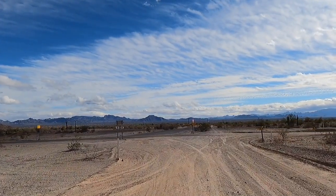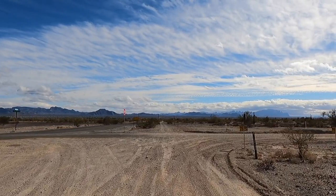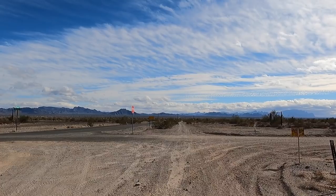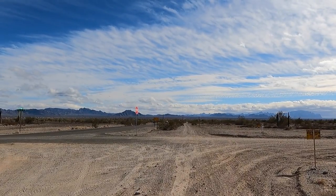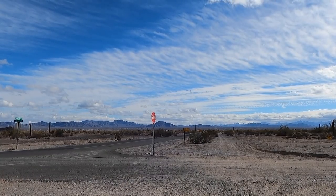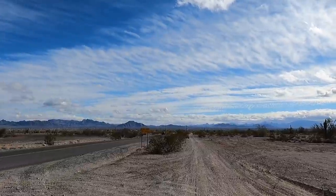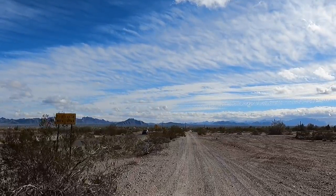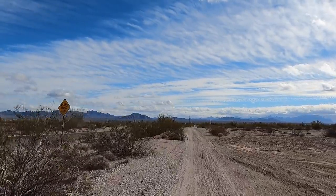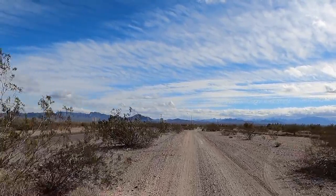All right, this is what they call Chola Road out here. A lot of mining off to the right. Actually, I just met one of the claim owners who has claims out that direction. So later in January, we're going to go explore. Today's a little chilly. I need to get back to Quartzsite. Still a fun ride in the desert here on the Dusty Nugget.